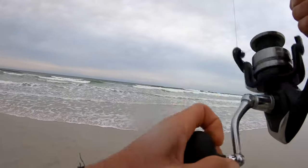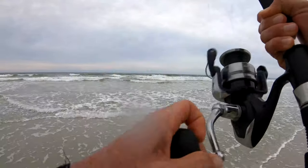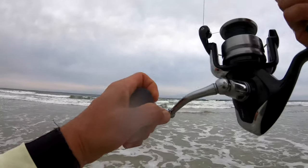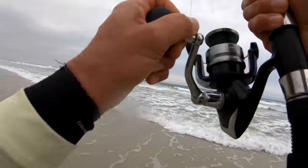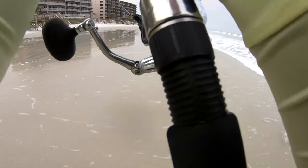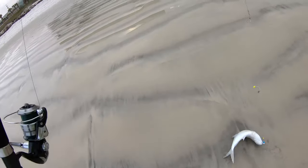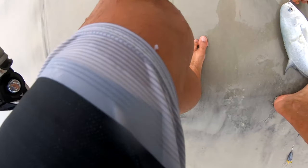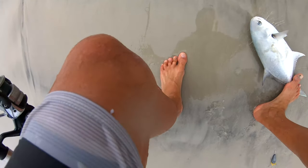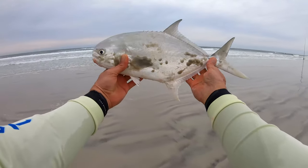Feels like a Pompano. We'll see in a second. It's a big one if it is. Oh my gosh, it's the biggest pompano I've ever caught. Yes. Look at the size of this thing. Compared to my foot. Oh my gosh, he's a beast. Yes, look at this thing. Oh, he's a beauty.